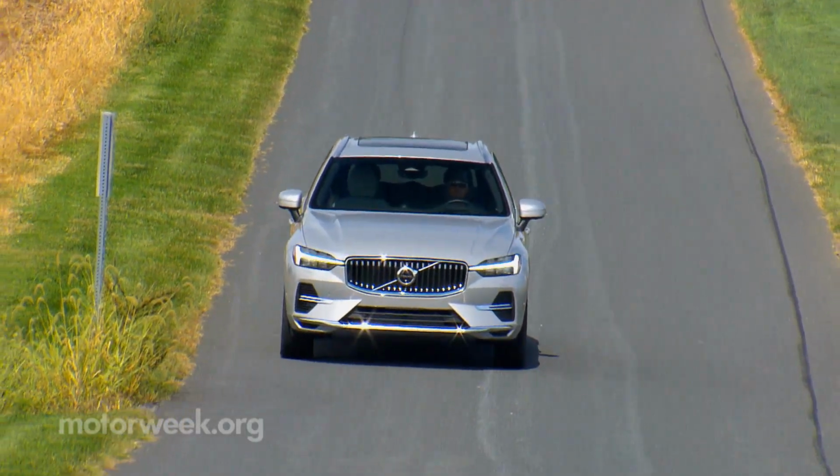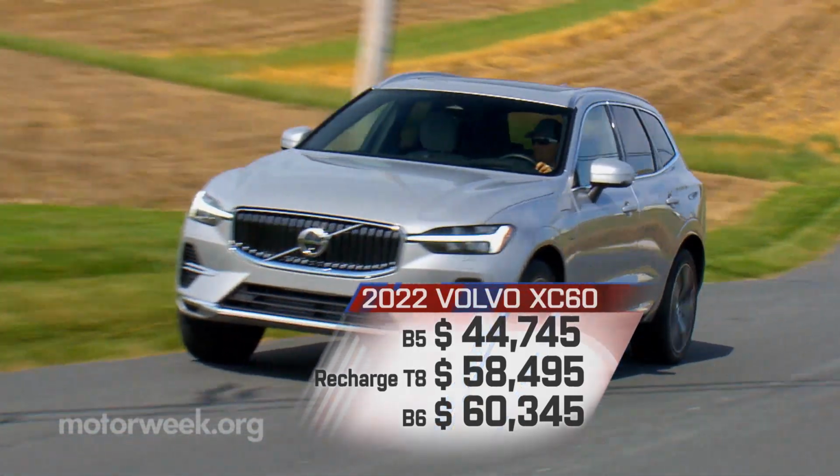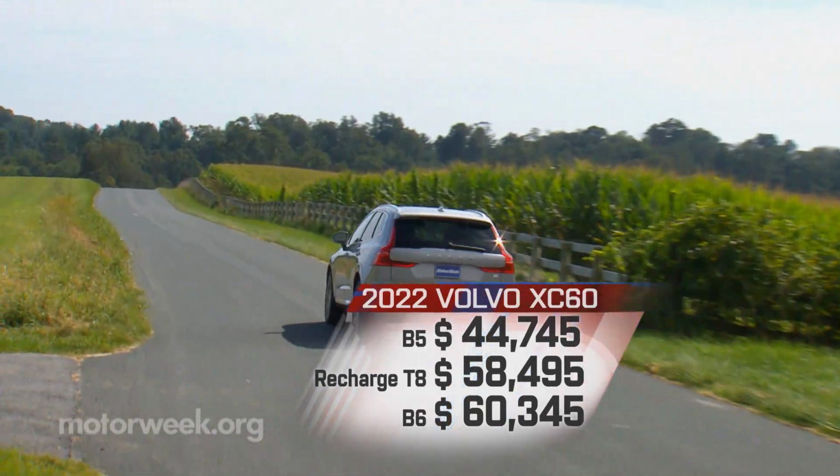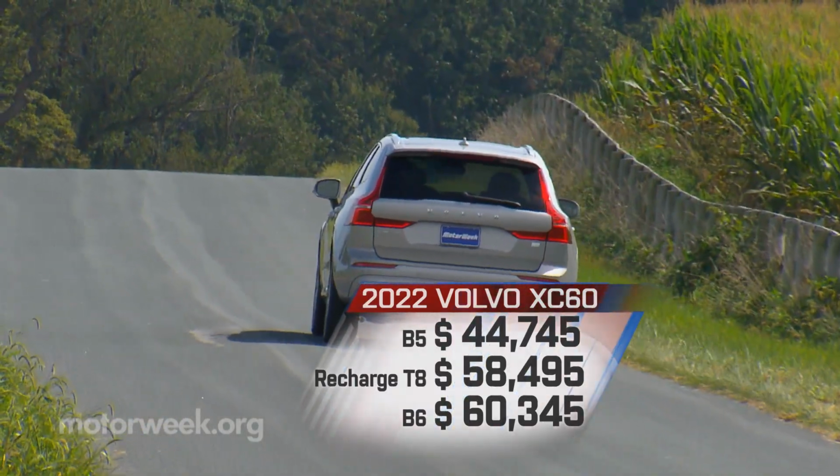XC60 pricing starts at a reasonable $44,745, but you'll have to shell out a healthy $58,495 for the Recharge T8.